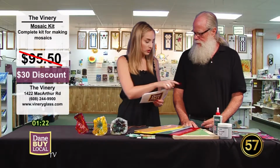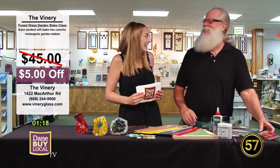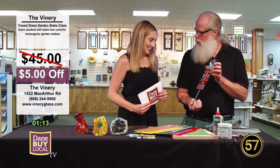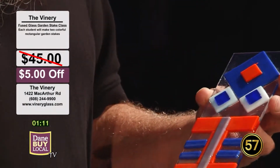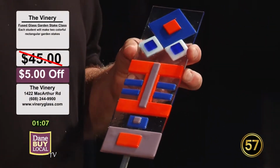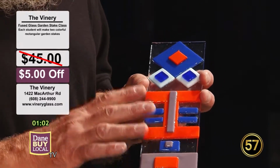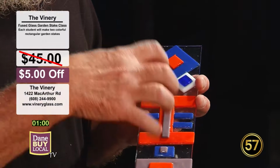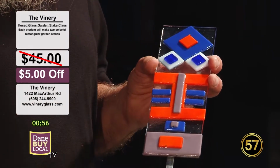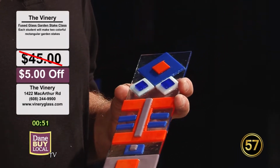I want to talk too about these really cool garden stakes over here. Tell me more about these. Well, I'd love to. Thank you, Jenny. We had a class this last weekend of these garden stakes. We provide the base glass, and then a person just gets to compose a design. After, it's a fused garden stake, so the glass is actually melted in a kiln. Each piece bonds to each other, and then when it's all done, we epoxy a stake on. Put it in your garden. You can add some color where you might need some color.